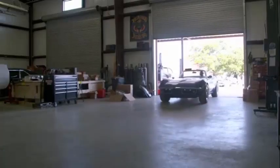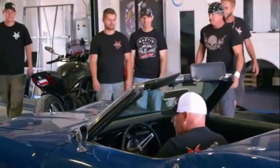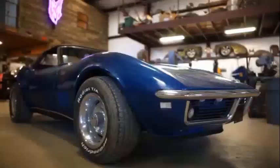I always dig the backstories to these builds, and with this one, Rob's having it built for his wife. And he picked our shop to do it. So it's going to be one badass convertible vet, and I can't wait to see it. I can't wait for her to see it either.